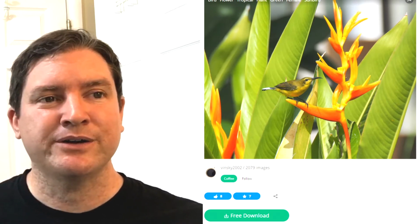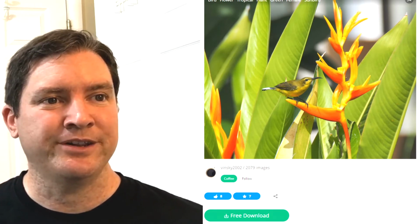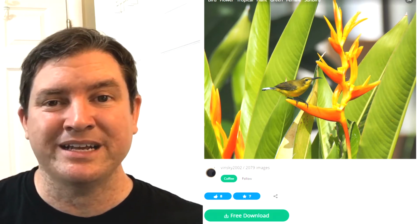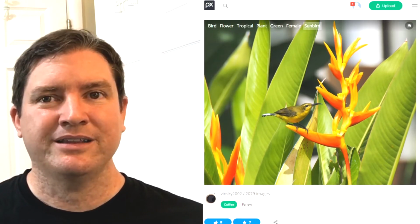I found this photo, and it's a sunbird. You can tell by the curved beak shape. It's a nectar-drinking bird. I've actually done a video about it in the past, so I know what sunbird beaks look like. If I didn't know, the tags are right up here.